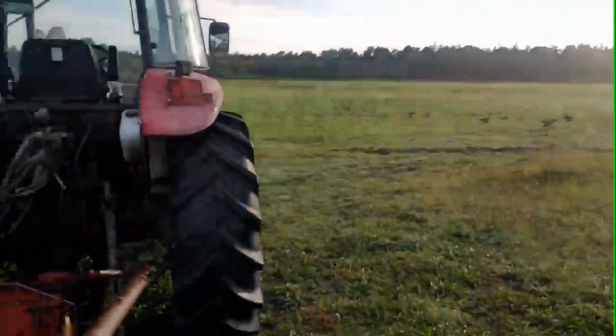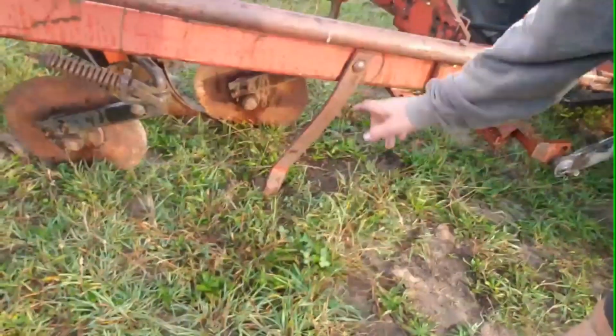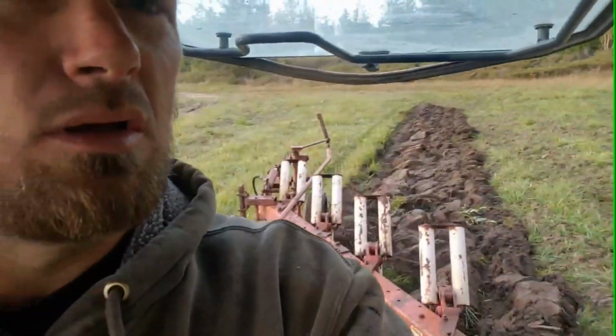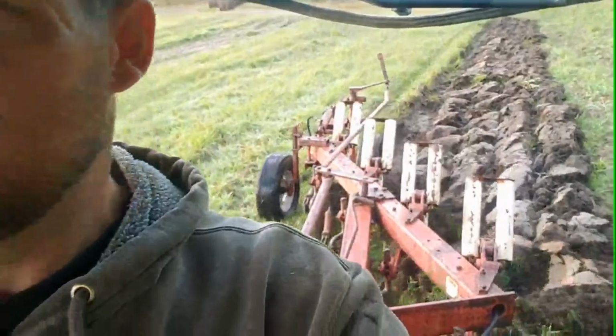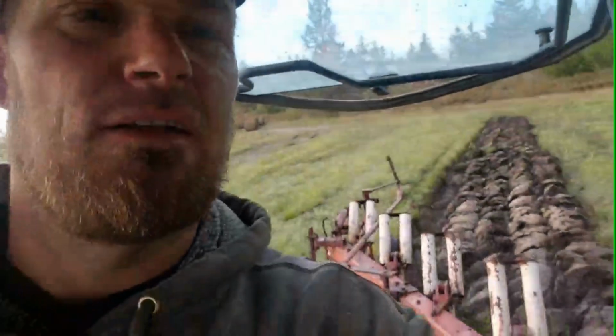Other than that, I gotta get this jack stand folded out of the way yet. You can't see that either. There it is. That stand needs to be folded up out of the way, and then we'll give her a go. So I don't know if I'm doing that right or not. It looks alright. Pulling a bit hard. I'm gonna have to turn my 4-wheel drive on. That'll help.